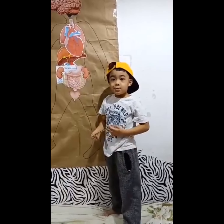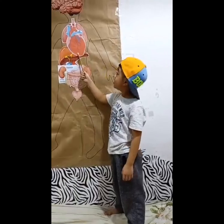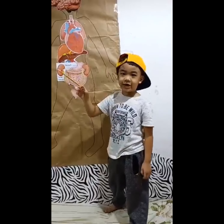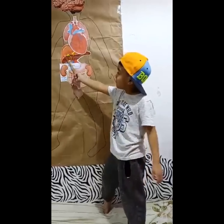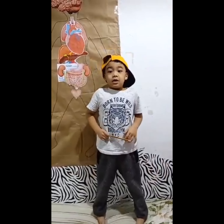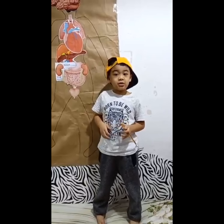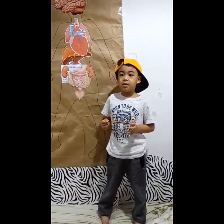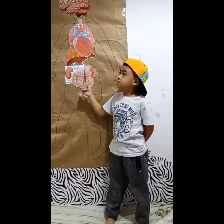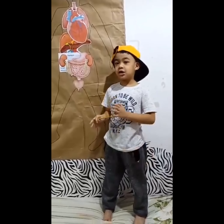Okay, next. This is the liver. The liver, as big as a soccer ball, helps take toxins out of the blood. It also has immune cells that eat worn blood cells when they are toxic.